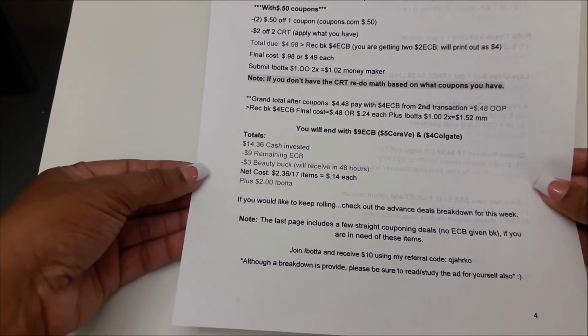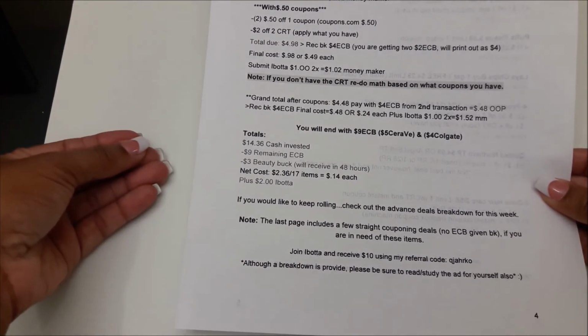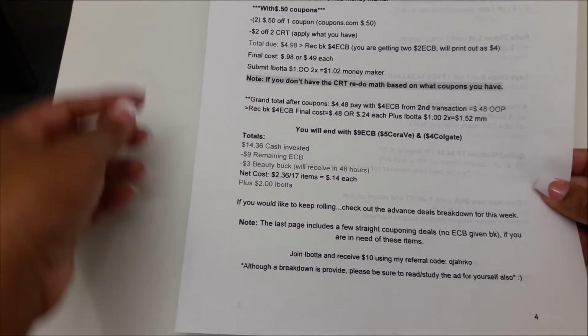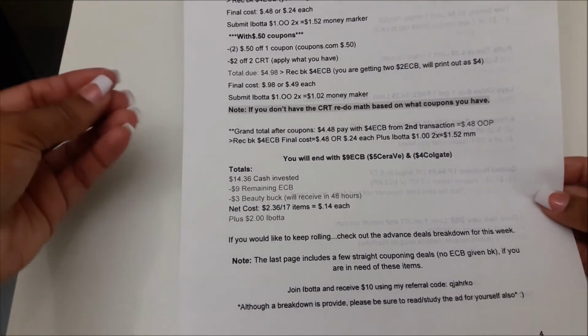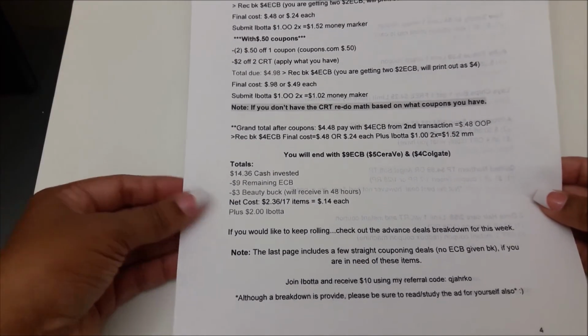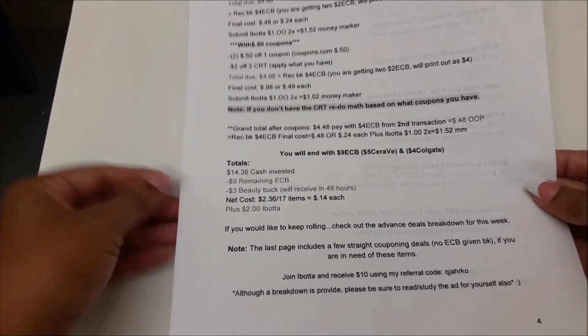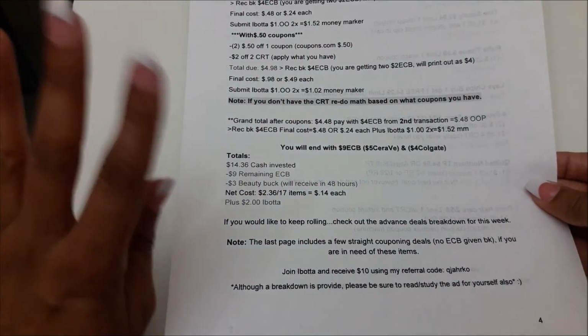Ibotta will be just an added bonus because you purchased those items. You're going to get a $2 rebate, $1 for each toothpaste. And you'll see that it's broken down in here. So again, it's just an added bonus and added benefit of utilizing those rebate apps. So that's kind of how I do that. I will be doing a whole other video in regards to that at another time.